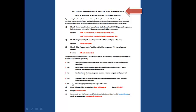These commitments are the same. So again, you just have to X the yes. Here's who's filing it. Here's the date, college. And again, I'm going to save it in this type of format. And then I'm going to email it to Bob Weiss.